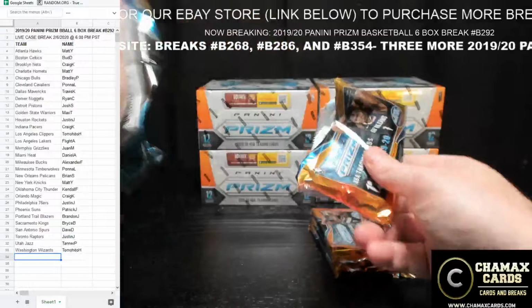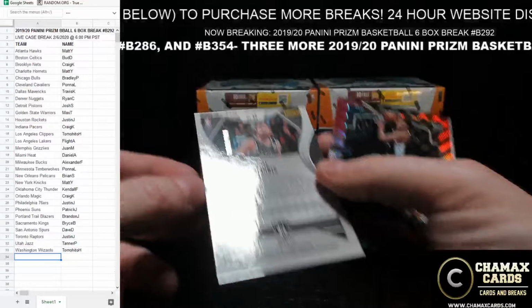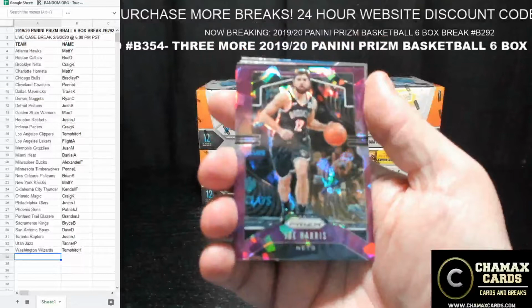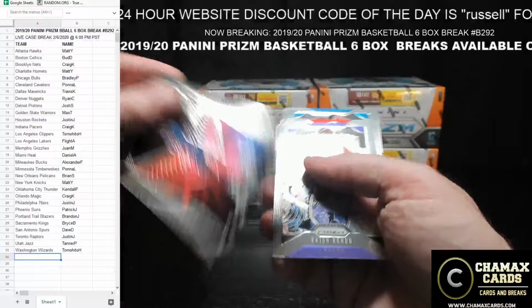I think the standard rookie cards aren't, yeah, we're not really, not a big hit. This is Joe Harris. This is card 1 out of 149 for the Nets. Craig K, there you go. Nice hit. Keldon Johnson of the Spurs. All the Prizm cards. RJ Barrett. Far out. Schofield of the Wizards.